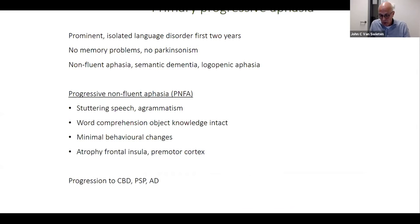Primary progressive aphasia, we have to mention it shortly because it's important in the differentiation, and fluid biomarkers have a role in that. Prominent isolated language disorders for the first 2 years, no memory problems, no Parkinsonism. And we have 3 forms. In the progressive non-fluent aphasia, there is a stuttering speech, agrammatism, and the word comprehension is normal. Often the patient has minimal behavioral changes, and there is atrophy in the frontal insula.